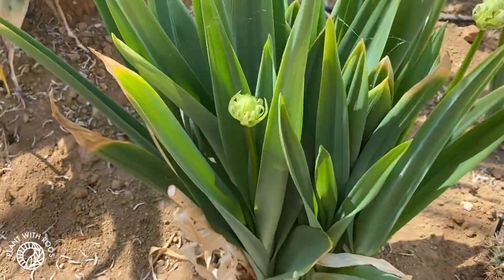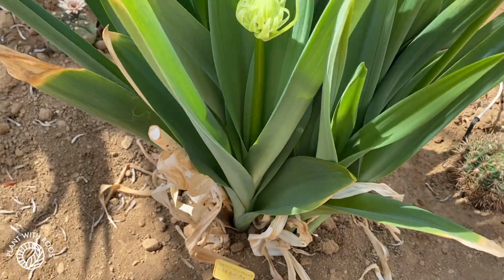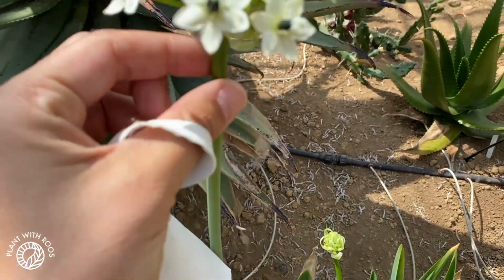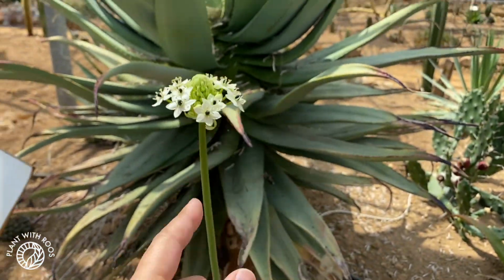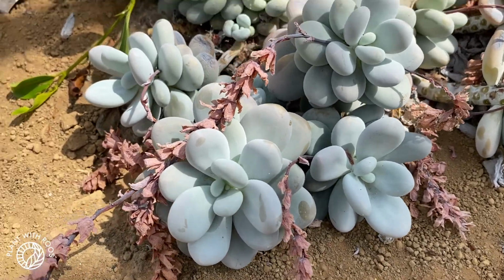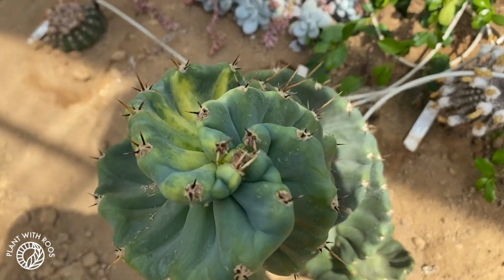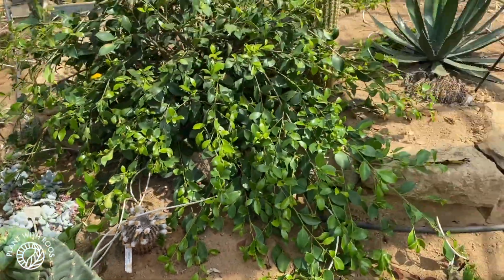Oreocereus. I didn't know this was in the cactus family. Ornithogalum arabicum. But I've definitely seen these in Dutch flower centers, garden centers and flower shops. Very cool. I really like these little stones as well. Look really cute. Spirally. Is this variegated or just sun bleached? I don't know. Big cactus.